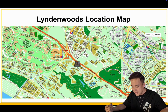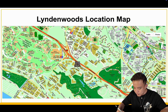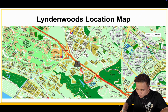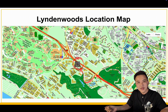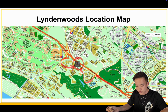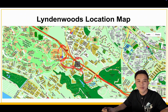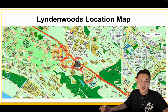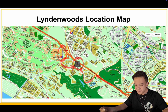So if you are familiar with AYE, and you come to exit 7A, you can actually enter from the Normanton side towards LyndenWoods, where the picture is here. Alternatively, you can do an exit 8 entrance towards LyndenWoods. That is also where Kent Ridge MRT station is. This is merely just 5 to 6 minutes walk from LyndenWoods itself, and you will have to walk past this shopping mall called Genio.